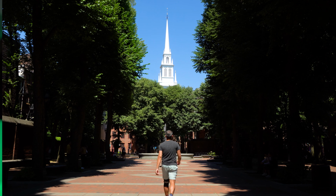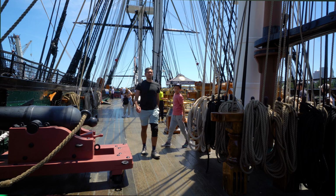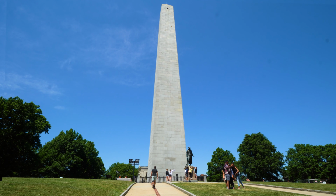My personal favorite spots along the trail were, of course, the Old North Church and that little park area there, and I also loved exploring the USS Constitution, and I was really quite disappointed that I didn't get to climb Bunker Hill Monument. Those are my 3 favorite stops on the trail, but there's so many other great ones for you. Definitely come check out Boston's Freedom Trail.